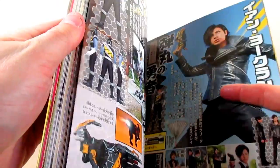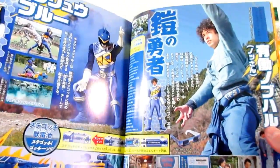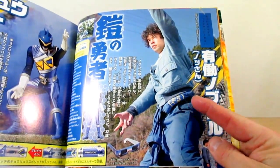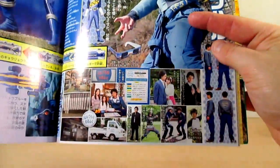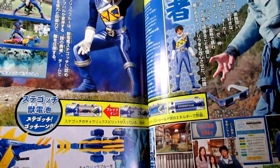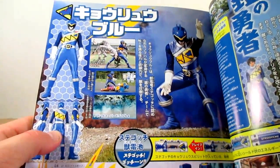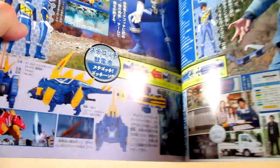And please, friends, don't forget about the annotations. I want to keep reminding you in case I do forget something. So anyway, here on page 12 and 13, here is Nosa. And I'll put his actual name in the annotations. And then there's his Judenchi right there. He is known as Kiru Blue. And then there's his Zyuden Ryu, which is Stegagachi.